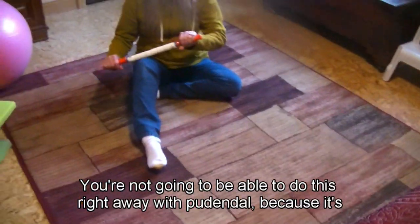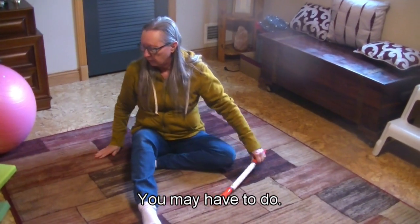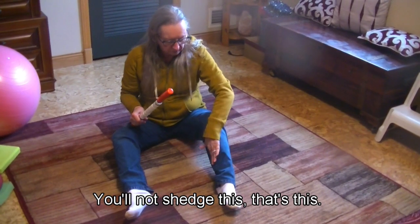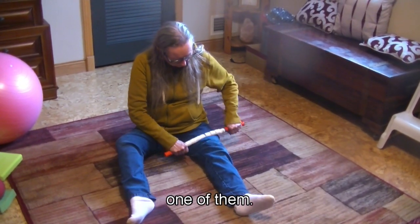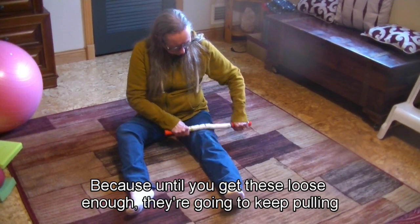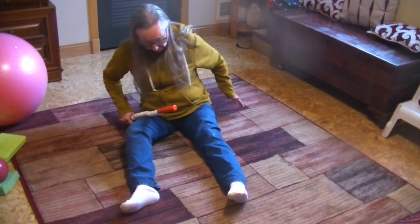You're not going to be able to do this right away with pudendal because it's going to be too painful. You want to stretch all this out. You're going to have to stretch every one of these quads, every single one of them. You're going to have to stretch it out, roll it out, because until you get these loosened up, they're going to keep pulling on these back here.